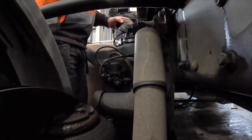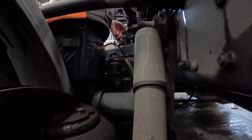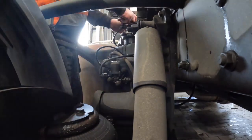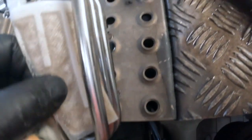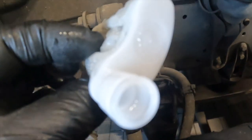So this one you had to take the actual level sensor out. It's just a little clip that goes around it, undo that, pull the pipes off and pull the whole level sensor out to check that little gauze filter on the end. So here's our filter from inside, and look at all that rubbish in there. That is probably what is causing a lot of our problems.